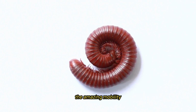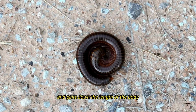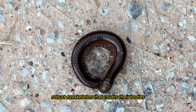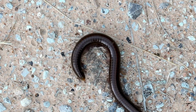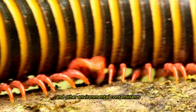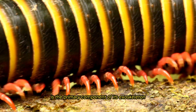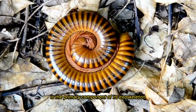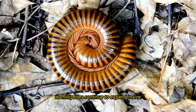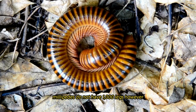The amazing mobility and agility of millipedes is a direct result of the arrangement of these legs in pairs down the length of the body. Millipedes have a robust exoskeleton that covers their bodies. This exoskeleton protects them from predators and other environmental contaminants that could be harmful to them. Chitin, a complex polysaccharide, is the primary component of its exoskeleton, which undergoes periodic molting as millipedes continue to expand in size. In spite of their name, millipedes do not have 1,000 legs.